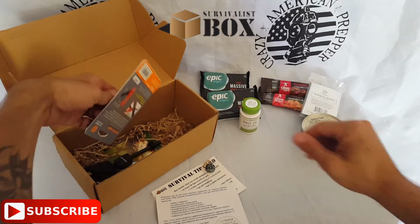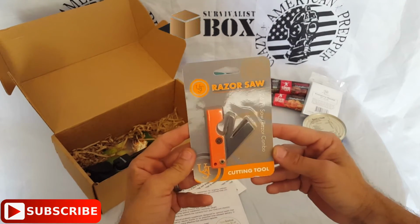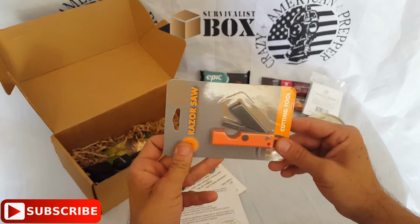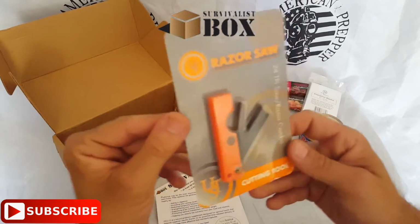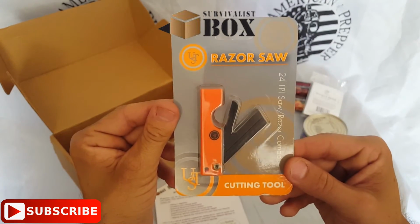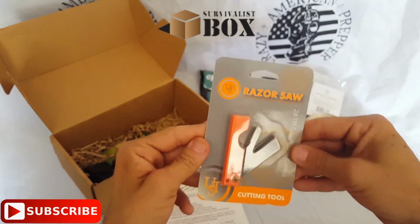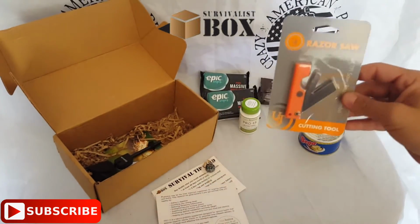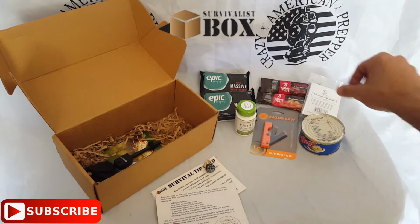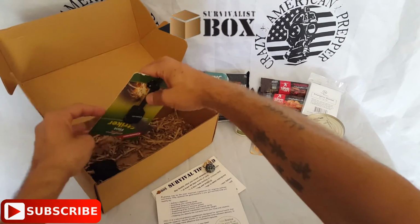So the next thing we got is the Ultimate Survival Technologies razor saw, 24 TPI saw razor combo. There's that. The value on the USD folding razor saw is $5.45. That'll be good to have in a pinch.